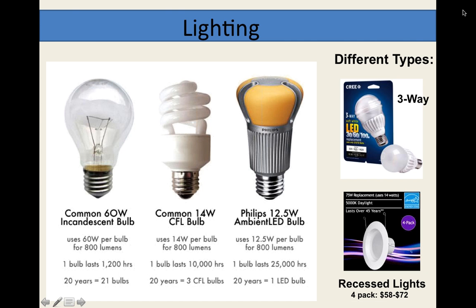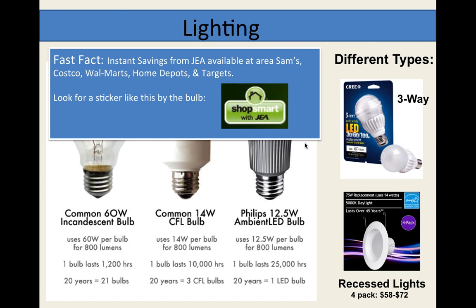And now that LEDs have come down in price, they also come in many different forms. There are three-way LEDs, dimmable ones, and even recessed lights. They do cost more than incandescents and somewhat more than compact fluorescents, but they last a lot longer than incandescents.